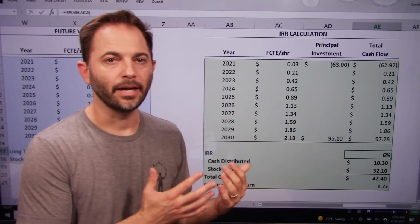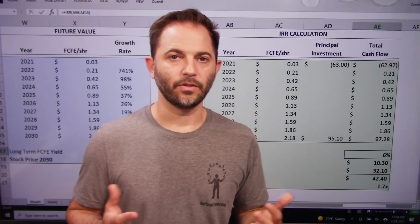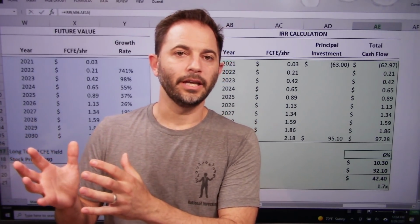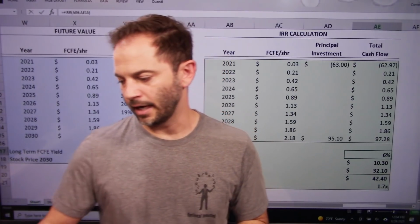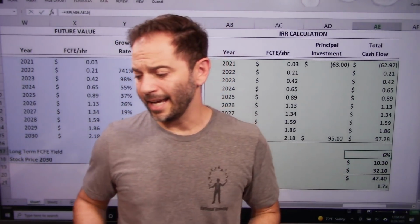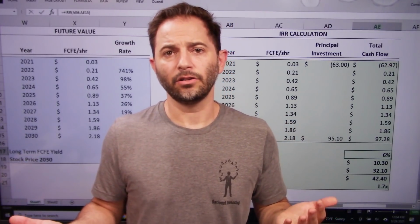We should have been buying it a couple years ago, kind of when Jack Dorsey was coming back into the fold because we knew he was going to shake things up. Right now, it looks like that future is completely embedded in the stock price. So for me, I'm going to give it a meh. I can't give it a poor because I think it does meet all the safety criteria, but 6% is not at all good enough for me.